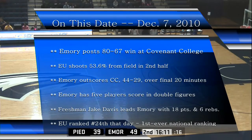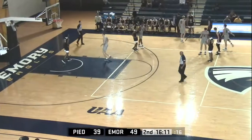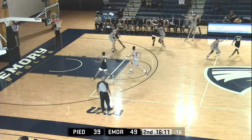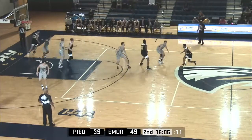On this day, December 7th, 2010, Emory posts an 80-67 win at Covenant College. Emory shoots 53.6% from the field in the second half. Emory outscored Covenant College 44-29 over the final 20 minutes of play. Emory has five players score in double figures. Freshman Jake Davis leads Emory with 18 points and 6 big rebounds. And Emory's ranked number 24 that day, the first ever national ranking. And should we make note that their highest national ranking is right now. They are ranked number 2 in all of Division III basketball, undefeated, 8-0, and getting national recognition for the excellent program that Coach Jason Zimmerman has put together.